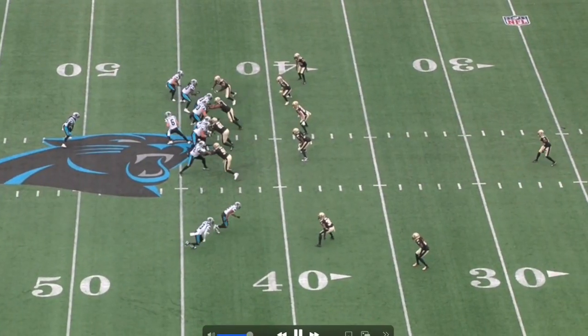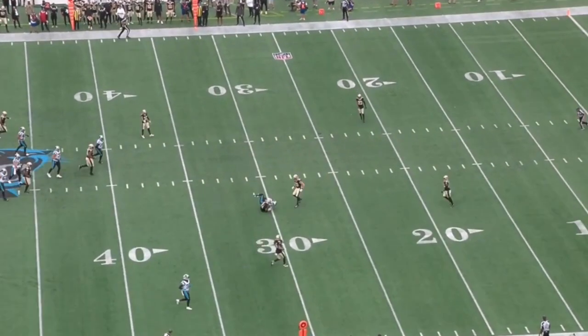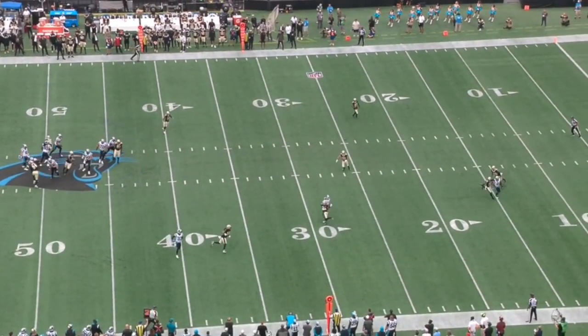All right, guys, on this play right here, once again, play action out of a single back. He's reading the Saints defense, makes the right read. Pretty good throw, pretty good read. But take a look at the throw real quick. He does a great job with the read, but watch that back foot. He's just not putting that much into it.